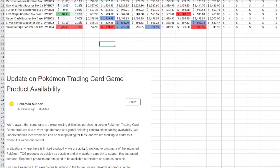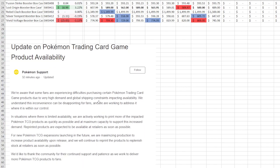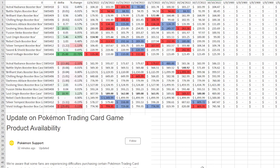But point being, they put out press. It says 32 minutes ago, but this was last week, literally a week ago. So a week ago, they put out press saying things are struggling as far as supply chain. So we're apologizing and we want to fix this. So most likely as this unwinds and they get it figured out, we'll see prices drop on the more recent sets. Like Tommy says, I doubt they'll reprint older sets, so I don't think that's going to be part of that. But let's keep an eye on the prices.